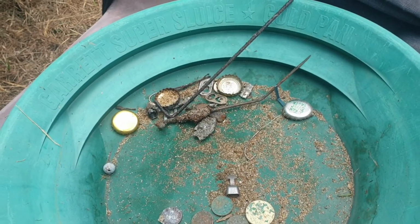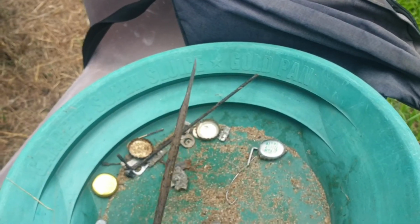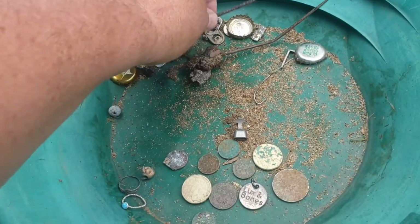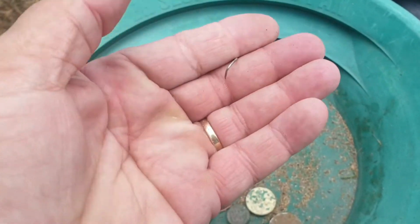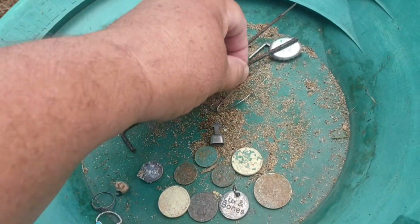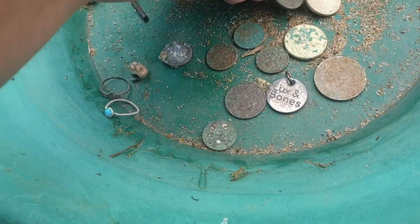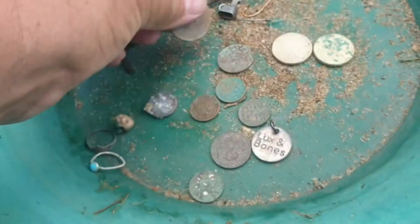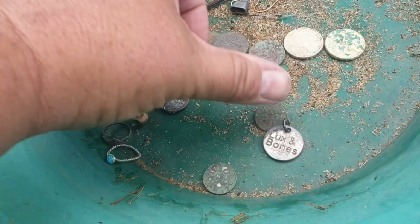Here's the finds back from the beach from last night. Look how sharp that is. Let's look at point. I dug it last night. It's an old tent peg. Got two tent pegs. A few fishing hooks. And I got $1, $2, 30, what's that, 40, 50.